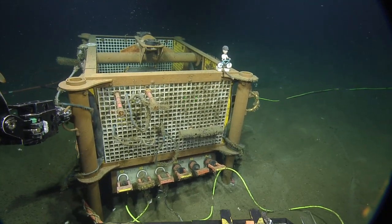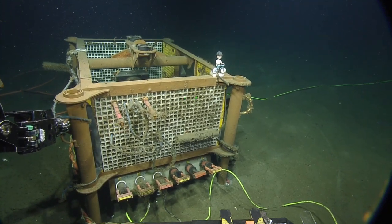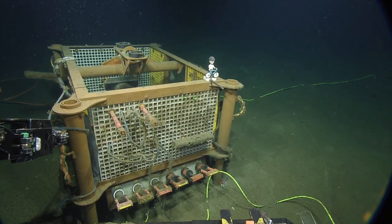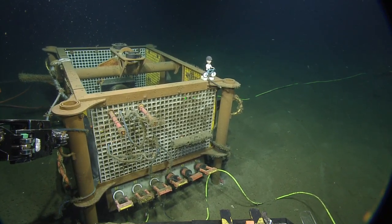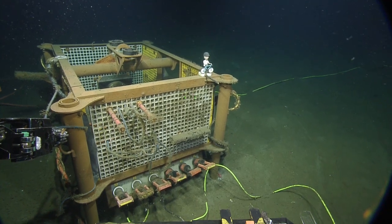Beautiful job. Okay, I'm gonna move you around a little bit. You're taking off my auto heading. No, you can leave auto heading on.